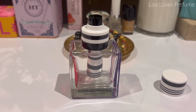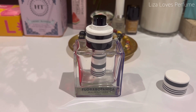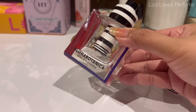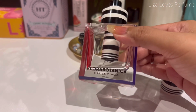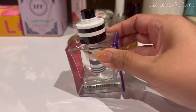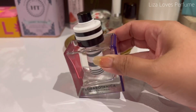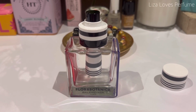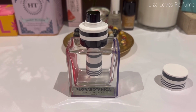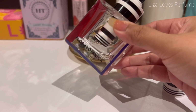Oh my gosh, it's stunning. Oh, but now I feel a bit sad too because it's going to be gone soon. But that is the purpose of perfumes, to be worn, and I can't hold on to it too long because I don't want it to turn. It might affect how it is meant to smell if I don't use it up.